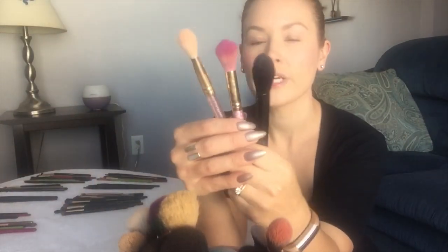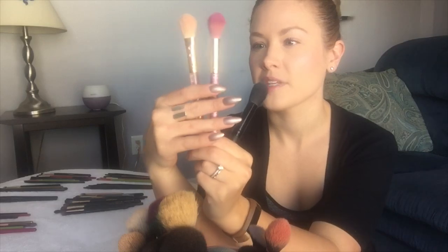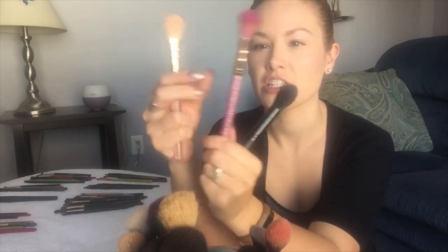And I've got three highlight brushes. I'm keeping all of these. These two are by SL Miss Glam. This is the SG62 and this is the L36. I like this one for highlight and I like this one for applying powder underneath the eye. And this one here is a little bit more tapered and fat, so I like this one for highlight as well. So I'm gonna keep all of those.